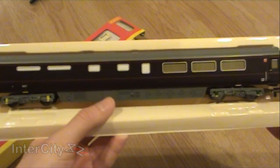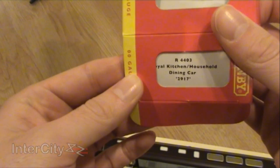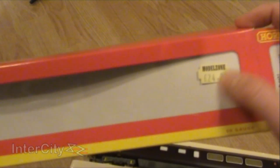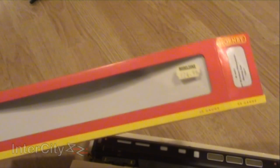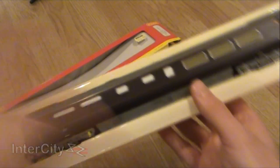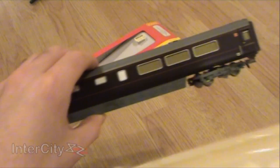Oh, wow. Look. It's the kitchen car. I think we can confirm that by just having a look at the end. Yes, the Royal Kitchen / Household Dining Car. And it was just a completely random find from the model zone in, I think it's the Trafford Centre, Manchester. That's where it came from. And it completes the set really rather nicely.